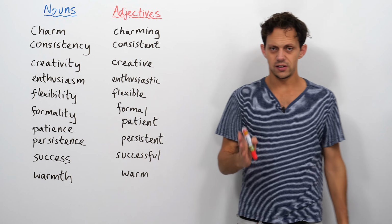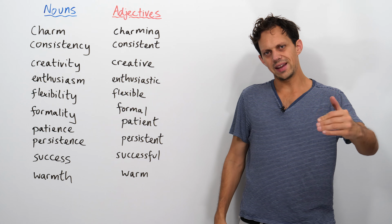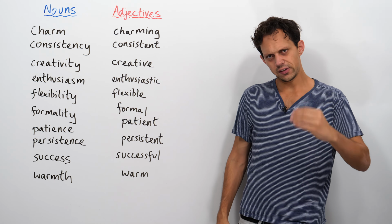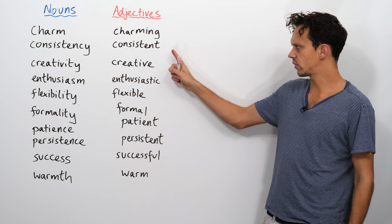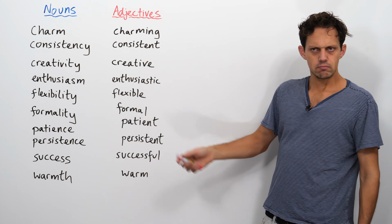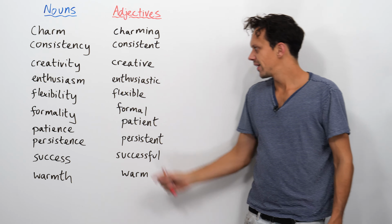Consistent, the consistent employee who always met their deadlines. They did it the same way each time. Consistent, the consistent employee we're going to go with.